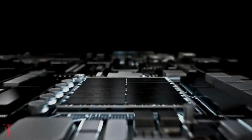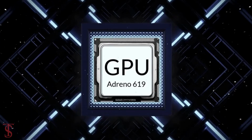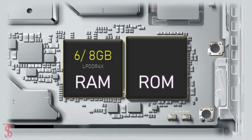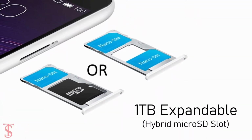Under the hood, the phone comes powered by the Qualcomm Snapdragon 695 chipset, coupled with Adreno 619 GPU. The smartphone packs 6 or 8GB of LPDDR4X RAM and 64 or 128GB of UFS 2.2 storage that is expandable up to 1TB via a hybrid microSD card slot.